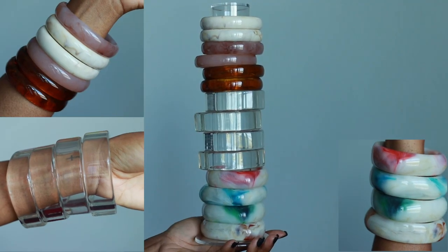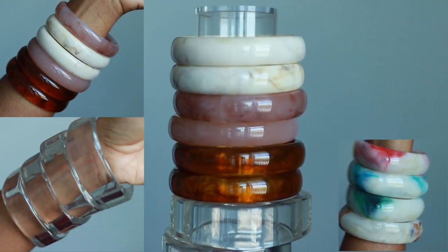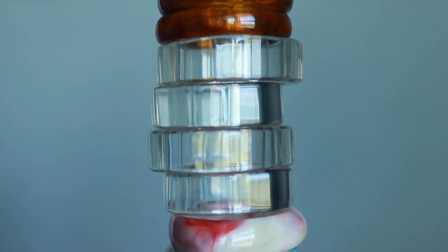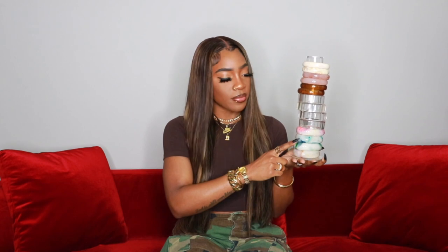So this entire situation right here, these are all from SHEIN. I know you guys probably already knew that, but these are some of my favorite ones, especially the clear ones, because the clear ones literally can go with any outfit. And then I love this cream, and then a mauve-y color, and then brown, and as you can see, a clear pink one. Can y'all see that? It's like pink, kind of red. And then I have a blue one, and then I have a green one, and then I have a brown one.